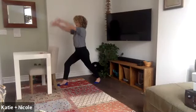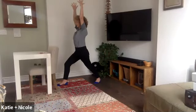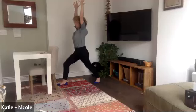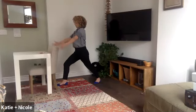Okay, option two, take the arms up and lift. Each inhale, get a little bit taller and longer through the spine. Each exhale, engage the abdominal muscles, push down through your feet, and hug the muscles into the bones. Okay, let's do that shoulder stretch, so arms swing back.